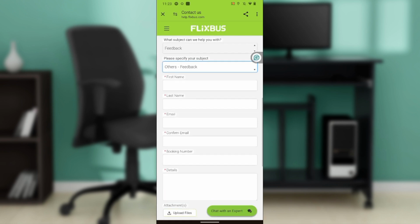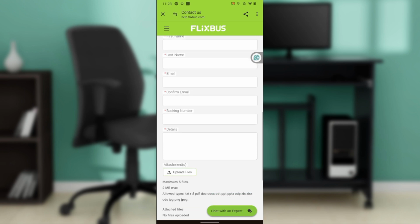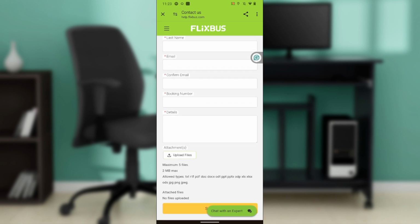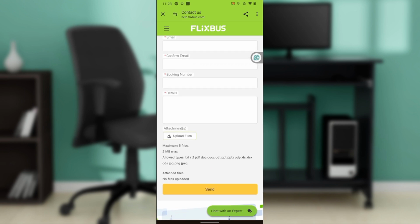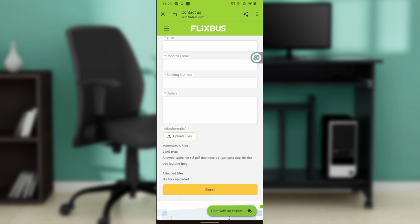So this is the form. Add your first name, your last name, your email, your confirmed email, booking number, and the details. So from this details tab, you're going to have to let them know that you want to add your guide dog or your companion dog. Now you can add an image of your guide dog or your companion dog if you want to, and select the send button. And after selecting the send button, that's going to be it. They're going to get back to you that it has to be 36 hours before your departure.